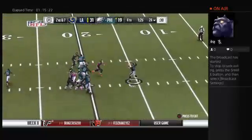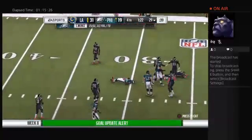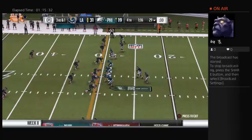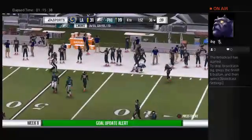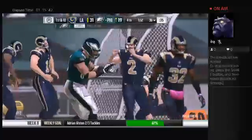Now Wentz throwing on 2nd down. A dump off for Abdullah. And he'll get to the 29-yard line, brought down there. It's a gain of 6 on the play, and that is going to set up a 3rd and 1. Wentz to throw on 3rd and 1. And he connects with Ertz. And he gets this up across the 35 before he's out of bounds.